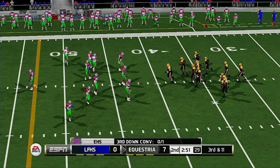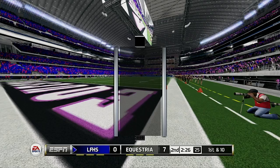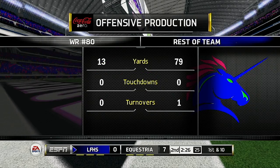They executed the screen play well here by getting the ball to the halfback. They pick up some yards. They're stacking the line. It looks like they're coming after this punt. Booming kick. So this one goes into the end zone, and that'll be a touchback. In a game that's this close, you can't afford to waste possessions.